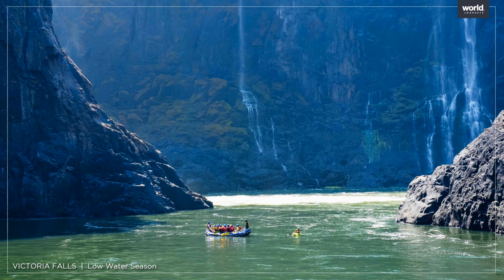The area around the Zambezi is known as the adventure capital because there are so many incredible activities to enjoy, and there is a huge amount to do here. You'll find there's activities such as whitewater rafting. If you're travelling during the high season, there's generally only half-day trips available, whereas if you travel in the low water, they offer full-day trips.